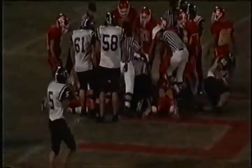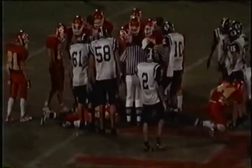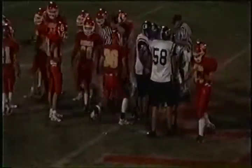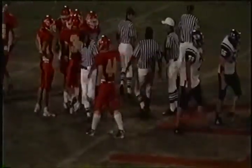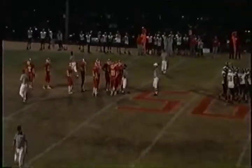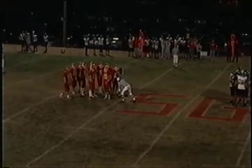No signal yet. We got no block back on the center. 35. Looks like the Oaks retain possession. Let's run by 3A. They're both spotted at the 45-yard line.